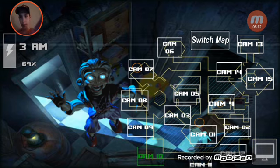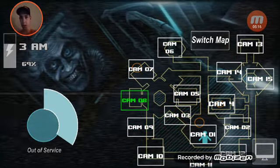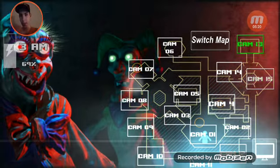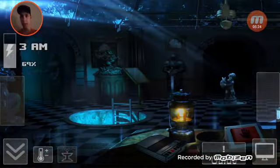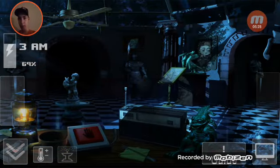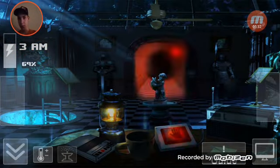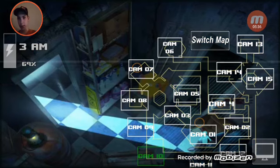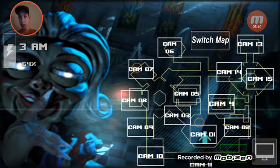What's going on here? Okay. Also, why does it look like there's a music box right here that we can't do anything with? Oh, this seems like it's going to be very complicated once we get in the later nights. Okay. Okay, is Sally still there? Nope, she left. Where is she? Oh, whoa.